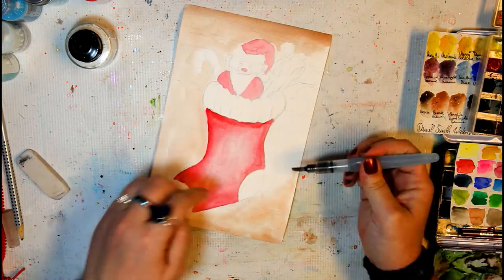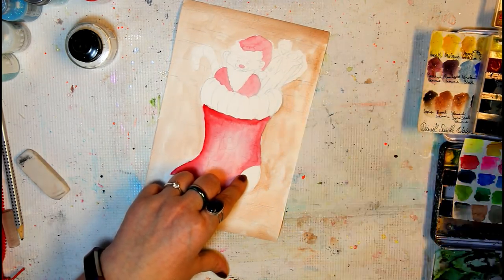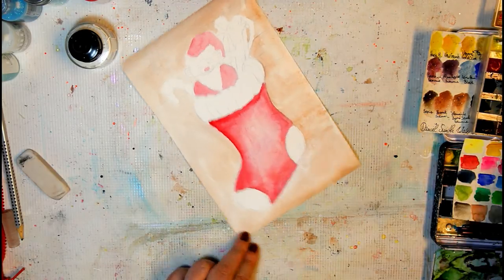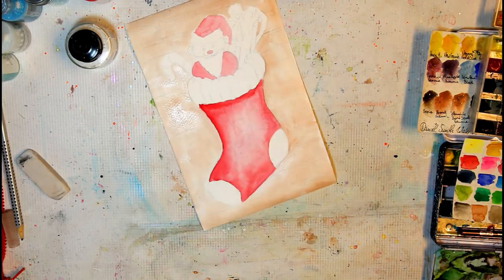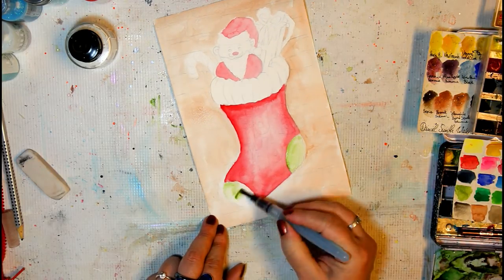Well, it's not a chimney, what is it called? Fireplace? Is it the chimney? I think the chimney is a thing on the roof, right? I'm not sure. Like the fireplace, let's put it that way. On the fireplace. Yeah.